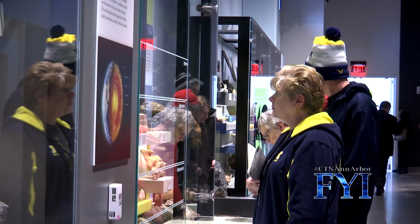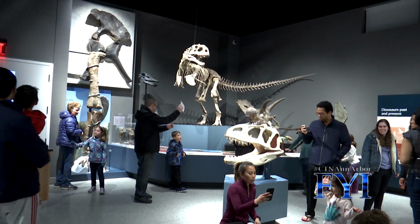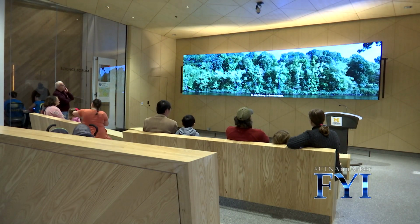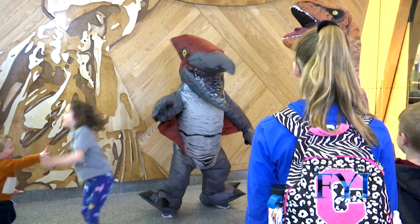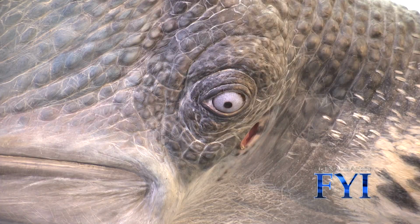About half of the specimens and artifacts are favorites from the old museum, and then about half of them are new. So it's the latest science, it's all new, and we think people will really love it. The museum boasts exhibits that we once loved, revamped with a fresh vision.